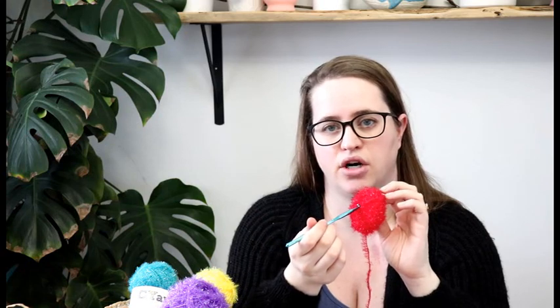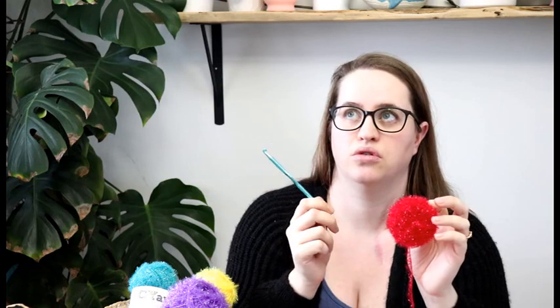So I do a magic circle, I single crochet 8 in the center, and then I do 2 single crochets in every stitch, so I get 16. Then I do a single crochet, then 2 in the next stitch, then 1, then 2 in the next, and on the next round I do a single crochet, 2 in 1 stitch all the way around. Then I do 2 rounds of just single crochet all the way around, and then I do it in the opposite, so I decrease to make this puffy little ball. If that made any sense at all.